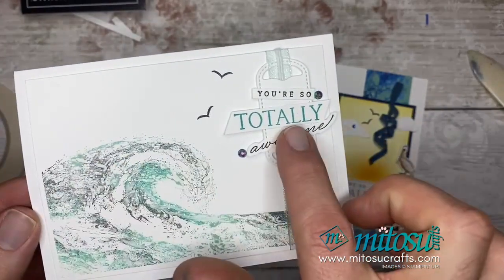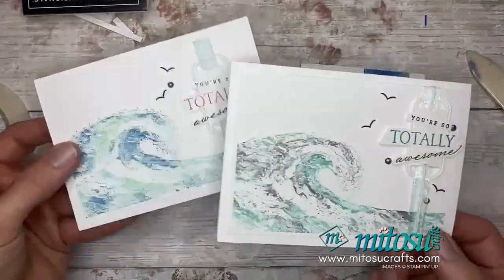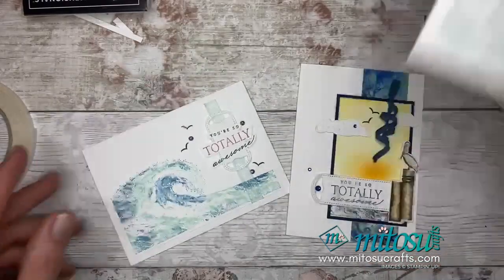And he's used the Bermuda Bay for the sentiment, which is why we wanted to change up a little bit for the card we were doing on camera, so we had two different variations to show you.